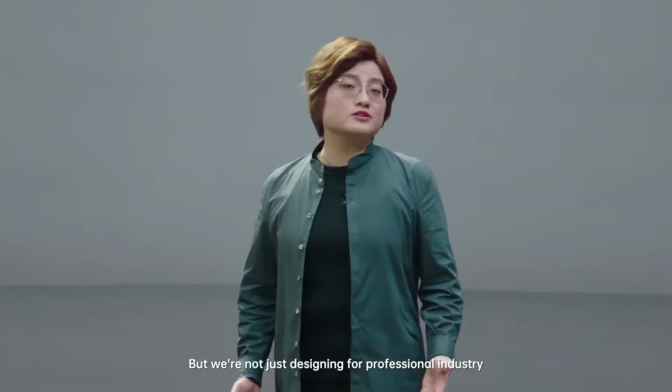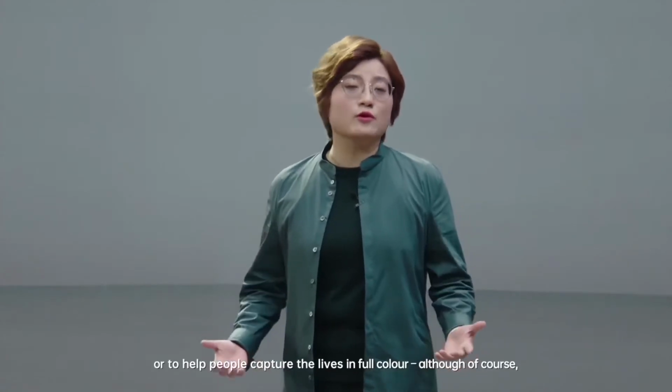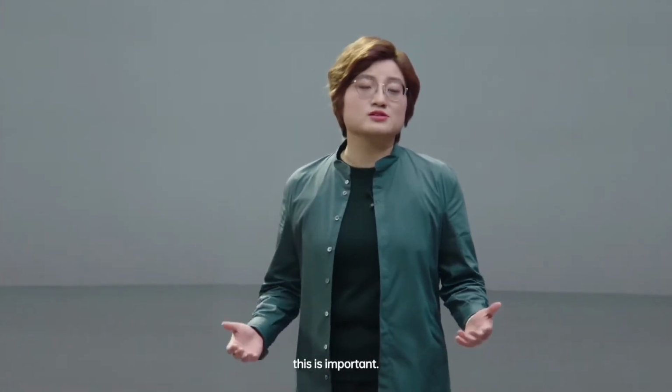But we're not just designing for the professional industry or to help people capture their lives in full color, although, of course, this is important.